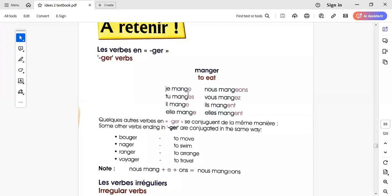Je mange, GE sounds je. Tu manges, il mange, elle mange. But here it is nous mangeons. But if we are not writing E here, what will happen? It will become nous mangons, so it will not sound good. Je mange, tu manges, il mange, elle mange, nous mangons. So it is different from all. To make the pronunciation fluent, in nous form, we add E, because in the rest of the forms, we have E after G. So we are adding this E.